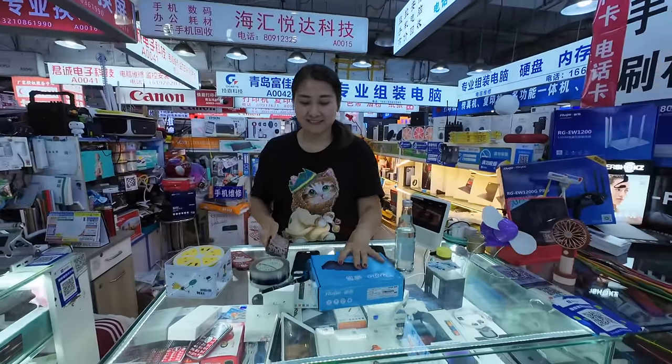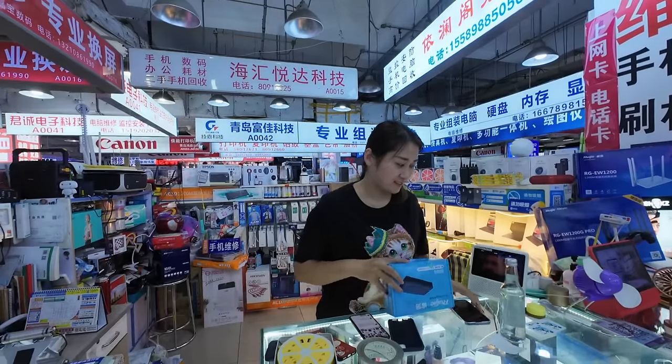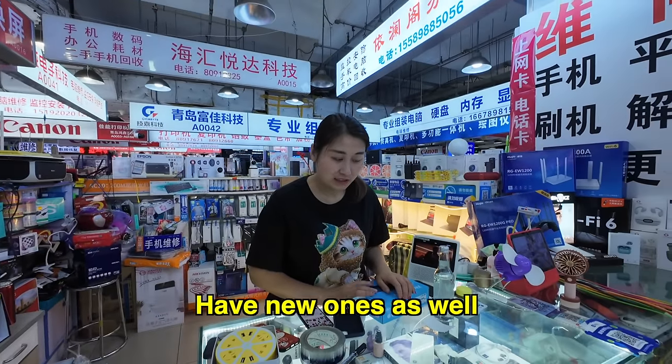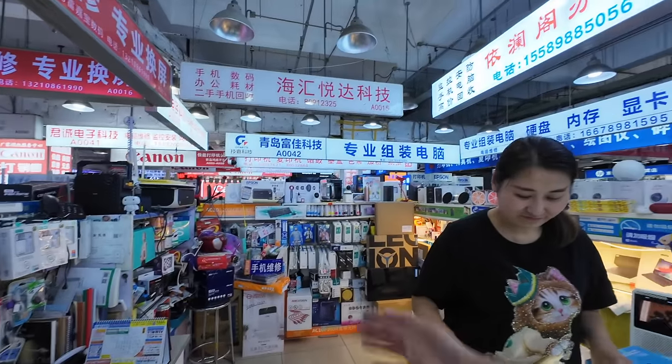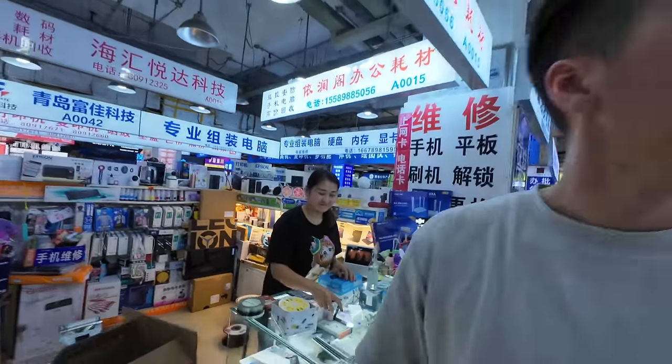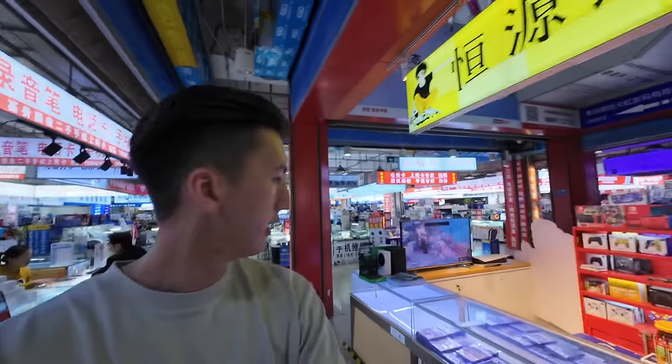She's got phones here, all sorts of goods. Okay, screen protectors too. So yeah, these kind of places are super interesting. It's a much better experience than going to your normal retailer, or even a shopping mall here in China. I definitely prefer to come here because you just get a different kind of experience, and they can also help you out on what's best.